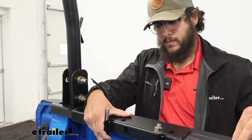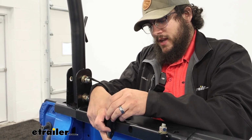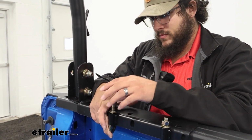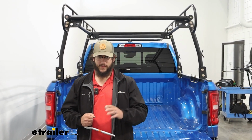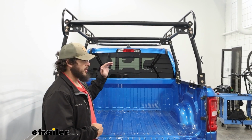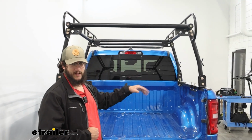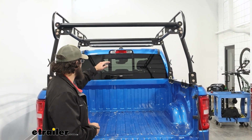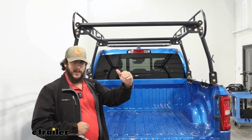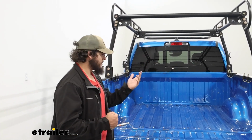And when you're doing this, you want to make sure we don't tighten this down all the way, because we got to check how our overall fit is looking at the moment. And what we're really looking for at this point is to make sure everything's looking pretty even on either side. So we're looking for something that's not skewed. So if it feels like it's shifted to one side, we're going to try to adjust that. And we're looking at these crossbars here at the very top. We're trying to make sure that is parallel to the cab of our truck. And right now this is looking good.